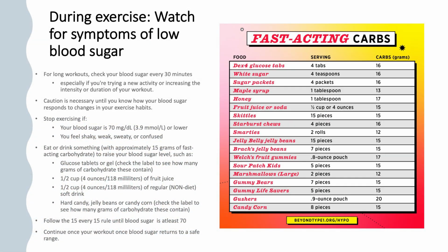During your exercise, you want to watch out for symptoms of low blood sugar. For longer workouts, you want to check your blood sugar every 30 minutes or so, especially when you're trying a new activity. You want to be cautious until we know how our blood sugar responds to changing exercise habits. For sure, we want to stop exercising if your blood sugar is 70 or lower. Also, if you feel symptomatic and you're shaky, weak, sweating, or have any type of confusion, you want to stop immediately and check your blood sugar.